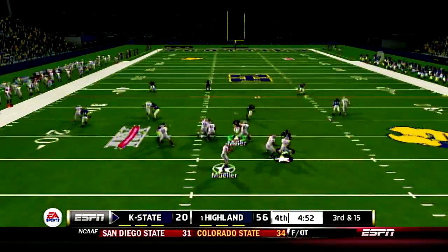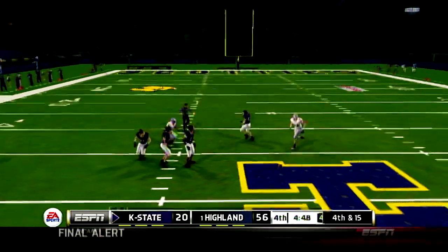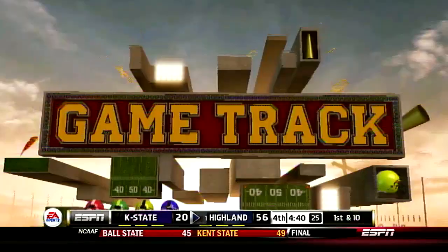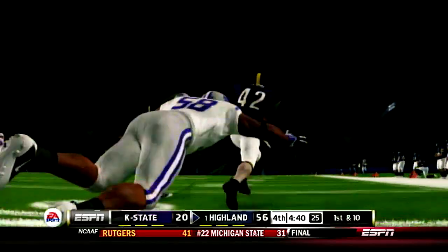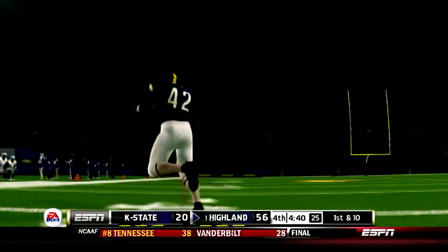I want to jump now to a 3rd and 15 coming up. Mueller here throws this one high and deep, and it's going to get tipped away by Collins. Nice play there from him. We'll see a 4th and 15 coming up. We'll take a look at some highlights here from the game from the 2nd half here.